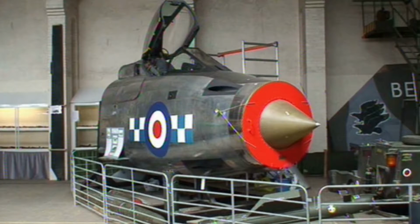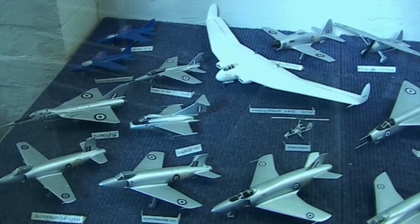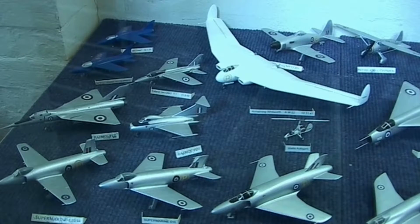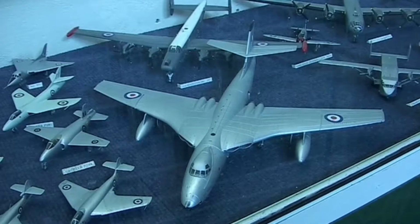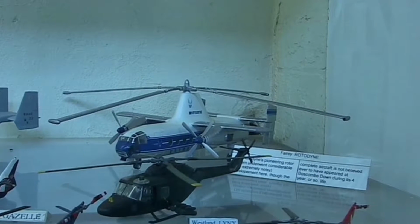Phenomenal aircraft, the Lightning, but high loss rate. They were Martin Baker ejector seat's best customer. Quite a few now on the bottom of the North Sea. First flight of the P-1, effectively the Lightning prototype, was at Boscombe Down. Also lovingly constructed by half a dozen volunteers are the models of types which pass through Boscombe Down. That includes American and other foreign types.